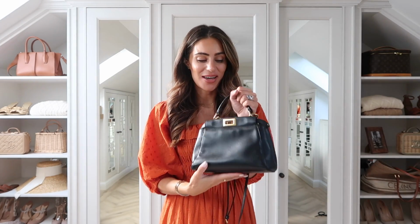I purchased this off a friend in the industry, and she was selling it for charity, and I instantly snapped it up because I wanted the black version. It didn't bother me that it had already been worn and loved because I knew that I was going to wear and love it. So I purchased it, and I wear it so much.